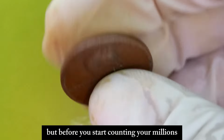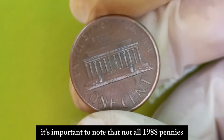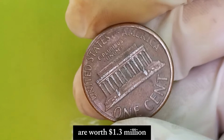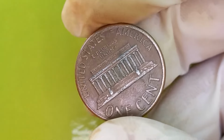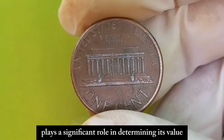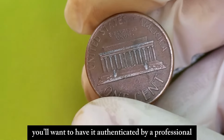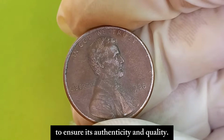But before you start counting your millions, it's important to note that not all 1988 pennies without the designer's initials are worth $1.3 million. The condition of the coin plays a significant role in determining its value, so you'll want to have it authenticated by a professional to ensure its authenticity and quality.